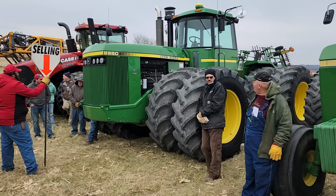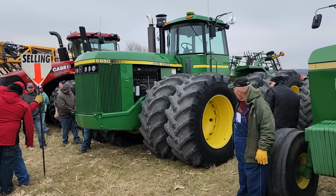Beautiful tractor there. Boy, I don't know, today is true price discovery. I have no idea where we're going to end up here, but help yourself. Let y'all play. 10,000, 15, let's go.